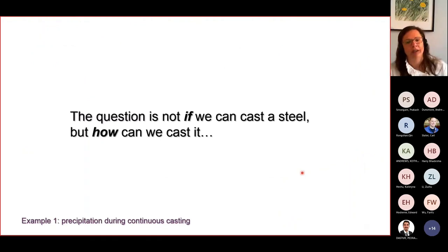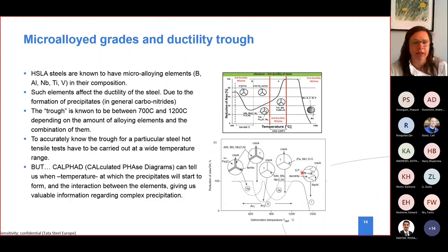Again, the question is not if we can cast the steel, but how can we cast it? And I will show you how thermodynamics are helping us, or have helped us, to understand the steels. Kinetics, again, you need some kinetics for the precipitation, but with equilibrium, you are good enough.